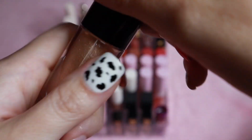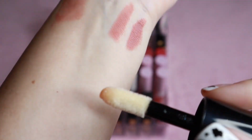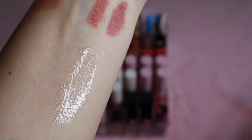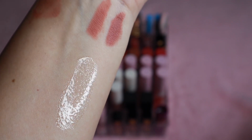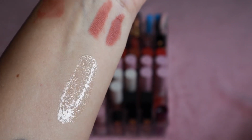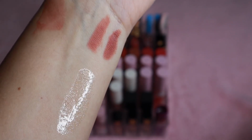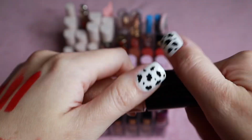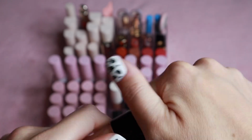It is glittery and sparkly, and it has the most beautiful, sweet scent to it. I don't know if you can see all that really pretty fine glitter in that. And it's not gritty or anything on the lips. It's a really nice and comfortable formula, so that's really nice. So this is going to be a gloss I'd like to use because it is newer to my collection. I want to get some more use out of it.